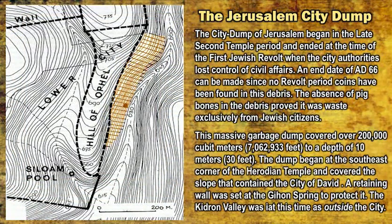So in the year 66, when the Jewish Revolt began, city authorities had lost control of civil affairs. Today it's the municipality that controls the garbage system. Individuals don't do that. And if they lose control, the garbage is going to pile up. But it ended at this point. There are no coins beyond the year 66 found at this site.